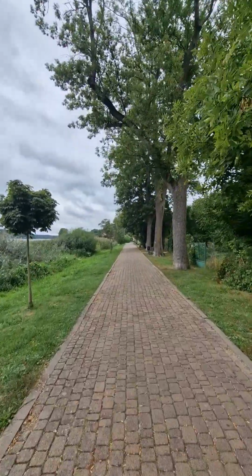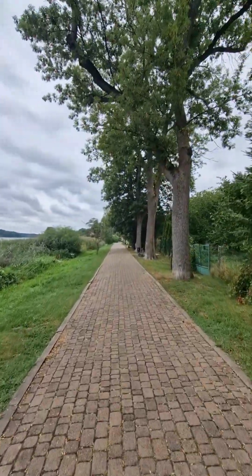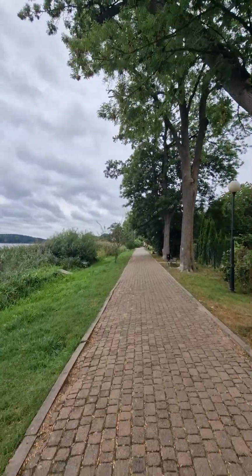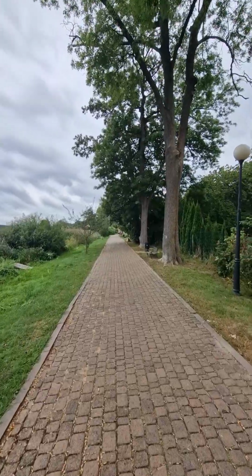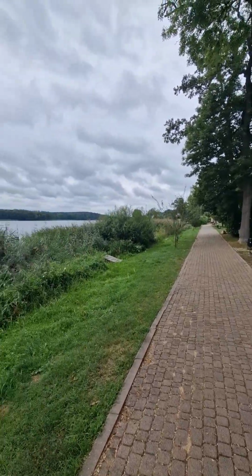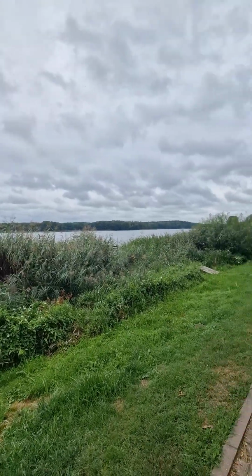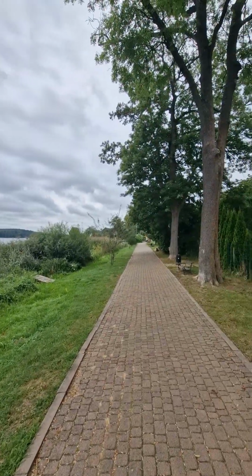You can hear the school. Yeah, I'm coming up to the school. I'm not obviously going to film it, but wouldn't you love to come to school somewhere like this? I would. They spend a lot of time outside and studying the nature.